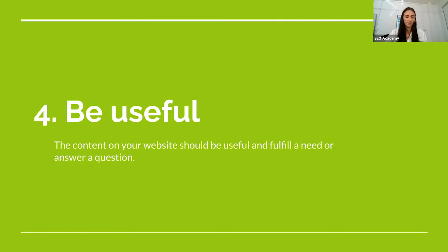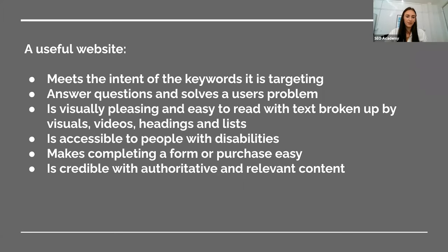In the example that Luke was talking about, his need was to call the plumber and get them to come out, but the website was not being useful because it was not fulfilling that need because he could not easily click to call the plumber. So a few tips or points on a useful website.